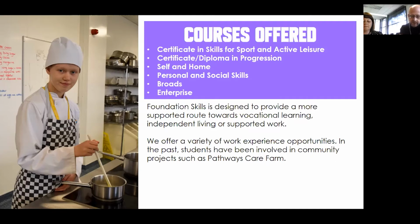So that will be subjects ranging from life skills, personal social development, confidence building, teamwork. There'll be employability and work experience. There'll also be vocational tasters for some of our courses where students will be able to go off and have sessions in construction, hospitality and catering, and also media and IT.